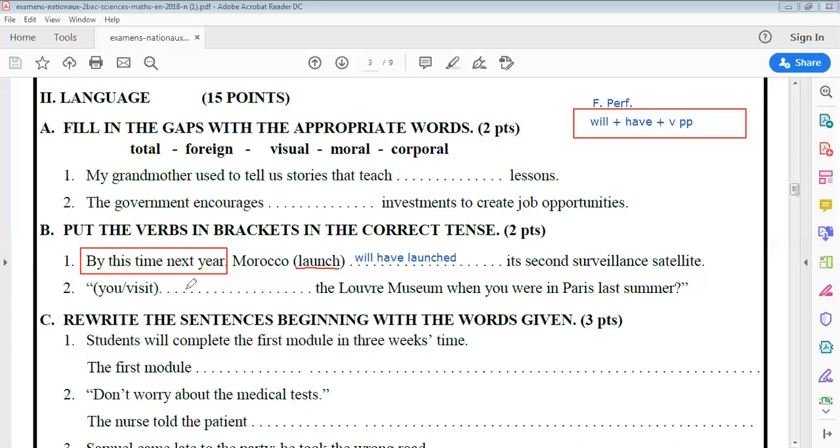It's very confusing, Emma. Your explanation is very confusing. I'm just joking. But yeah, you're right. The thing is, if we want to use the future simple here, what do we need? We need to modify the time expression, right? What is the time expression here for the future simple? In the future, or next year. If you have "next year," future simple. Next year, Morocco will launch. Next year, Morocco is going to launch, right? But here you have "by this time next year."